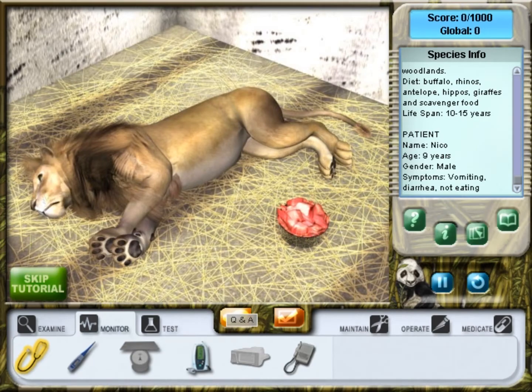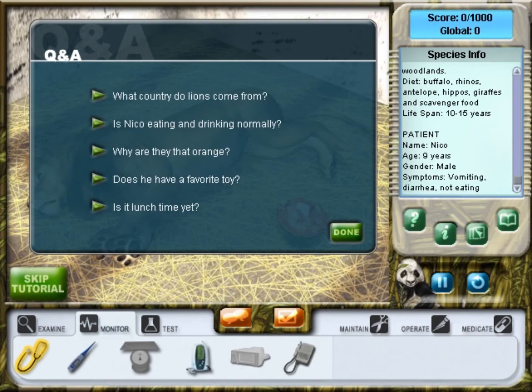To see a list of questions, click the orange Talk button. Try clicking the orange button with the speech bubbles on it. Once the questions appear, select only the ones helpful to the case. Try selecting the second question.